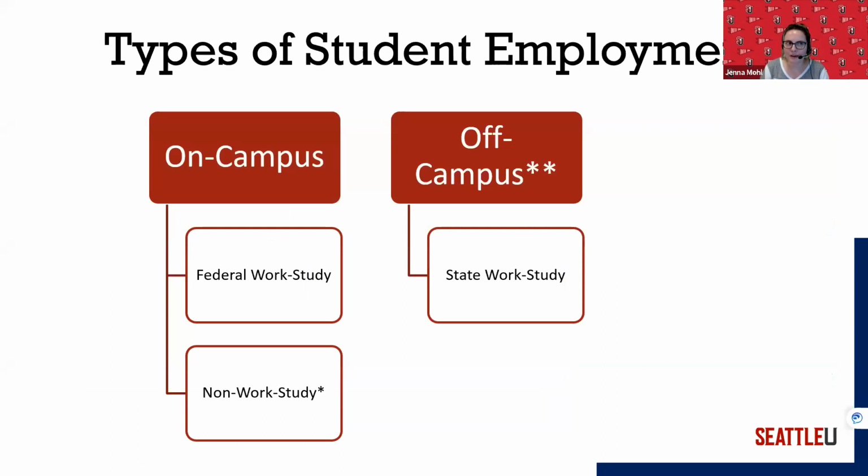Okay, so now that we know why student employment is important, let's talk about the types of student employment. I would imagine that most of you are probably interested in on-campus student employment at this point. If it's your first quarter at SU, as Sharon said, it's a really great way to build community, have structure in your schoolwork. So if you're looking for on-campus student employment, we kind of have 2 types right now.